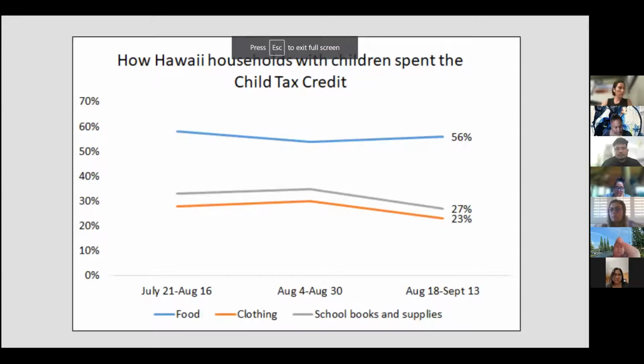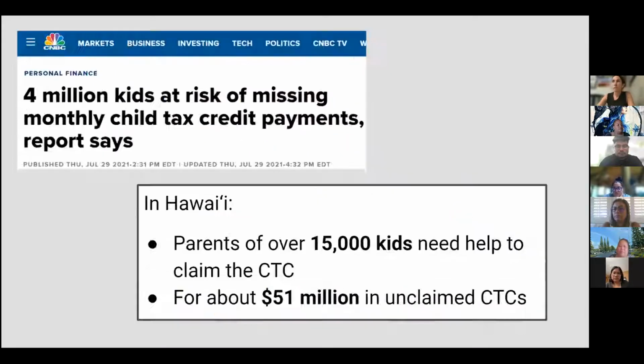So far we know that parents in Hawaii who have been getting the child tax credit are spending it on really important things. More than half have spent it on food. This is between July and September. School books and clothing are the second top 2 things that parents are spending their child tax credit money on. So this is a very important thing to get to families so that they can make ends meet.